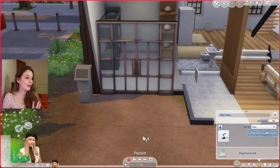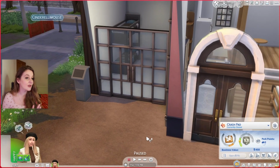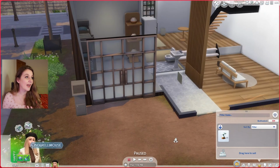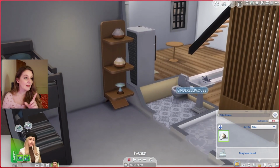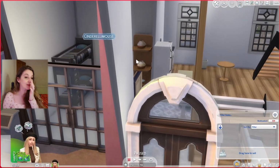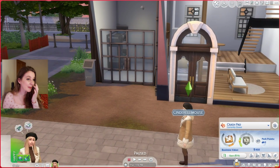Okay, so we've got a lot going on now. I'm going to reopen my business. Household funds are too low to open. Okay, I'm going to have to sell my cake stand, I think. Wait, hang on. No, because my cake stand is one of my pricier items. So I'm going to sell that with the markup, and I'm going to sell one of my cheaper items. There we go, 126 simoleons. Didn't that cost me like 10 simoleons to make? Wow, I just made some decent money off that. Okay, but now I can open my business again.